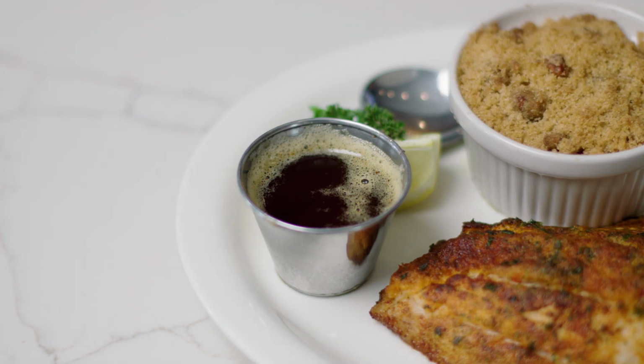And then the butter that you see right here, that's the butter that the fish is actually cooked in. Once we cook your snapper, we pour it in this container, and you can dip your fish in there. It's really delicious. I was going to ask you what makes this dish so special that your customers love it so much. That's correct. And then the stuffing that's inside it, it's a seafood stuffing. And again, it used to be on our luncheon menu.